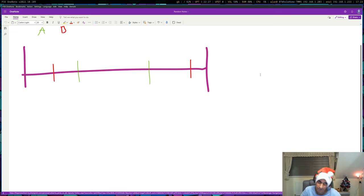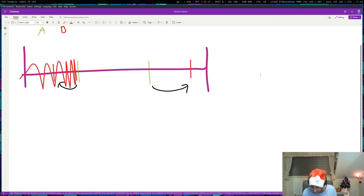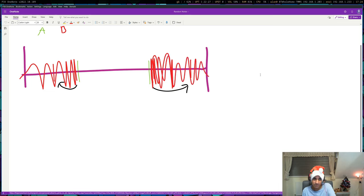But how does a computer know that? And what you do is you check, is B's lower bound smaller than or equal to A's lower bound? So you check that. You also have to check if B's upper bound is greater than or equal to A's upper bound. And so what you're essentially doing, you're checking if B is in any of this region, or if B is in any of this region.